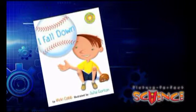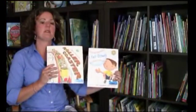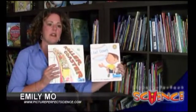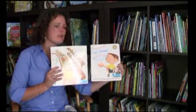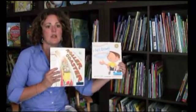And we pair that with a book called I Fall Down, which is a nonfiction book which teaches the kids about gravity and falling objects. And we relate that back to the roller coaster, that the roller coaster is being powered by gravity. That gravity is pulling that roller coaster car down the track. And the kids do some hands-on modeling with some tubes and balls and make their own little model roller coasters. So through the use of these two books, the kids get engaged in the lesson and they get the information that they need to learn about force and motion.